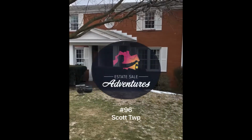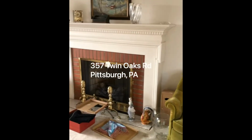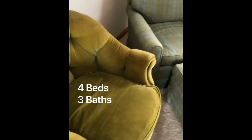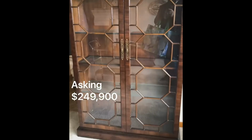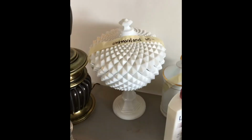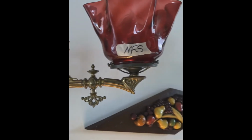Estate Sale Adventures, number 96, Scott Township. Upon entering this 1959 colonial, I immediately thought, Bewitched. The mid-century modern furniture, the beautiful antiques, and the sheer cleanliness of this home was just downright impressive. One standout was this wall sconce, not original to the house, but beautiful nonetheless.